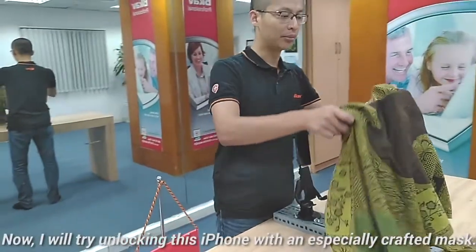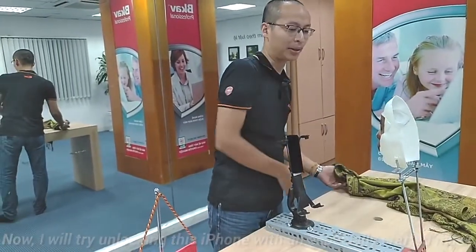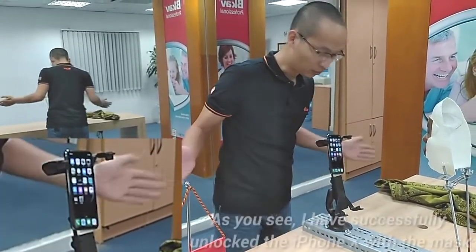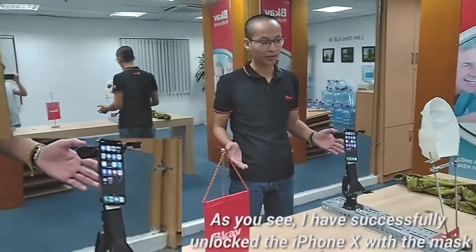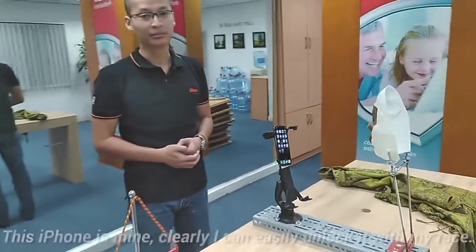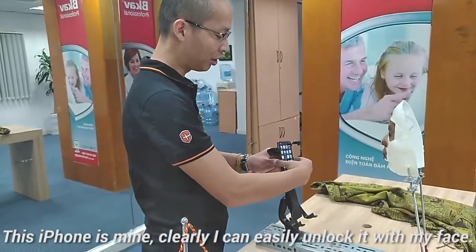Now I'll try unlocking this iPhone with a specially crafted mask. Here you go. As you see, I've successfully unlocked the iPhone X with the mask. This iPhone is mine, so clearly I can unlock and lock it with my Face ID.